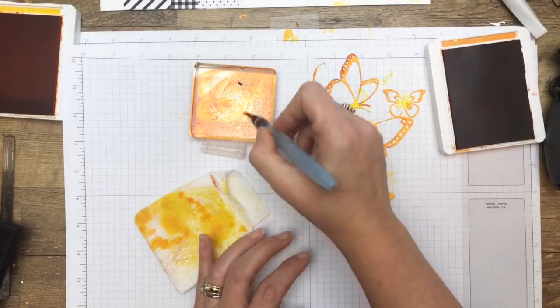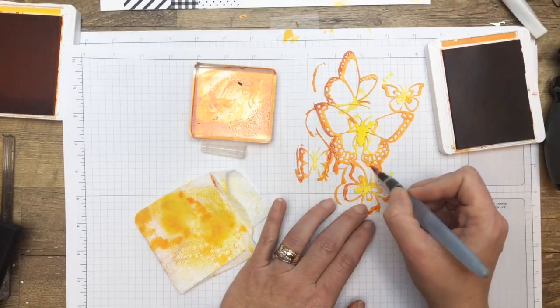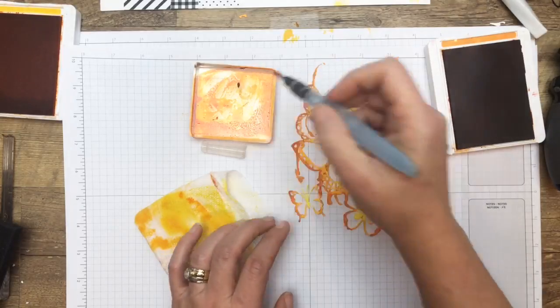Okay, round the edges. And that's so beautiful.